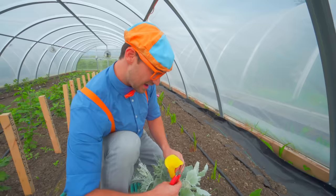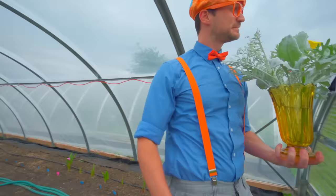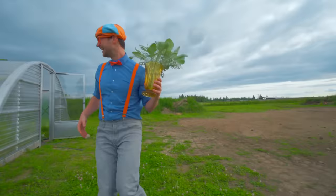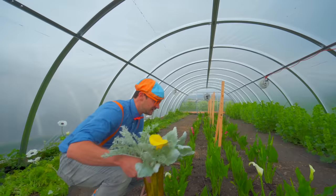All righty, let's find some more flowers. Whoa, another growing room. Ah, and more flowers. Perfect. Just what we're after. All right. Look at this one. Huh. All right. Let's pull it up.